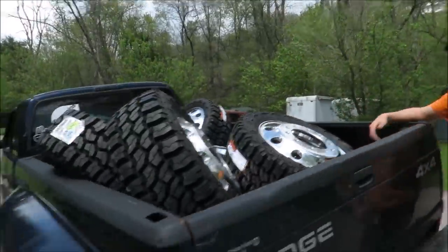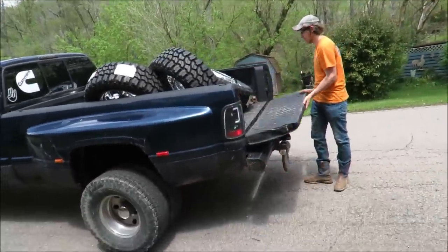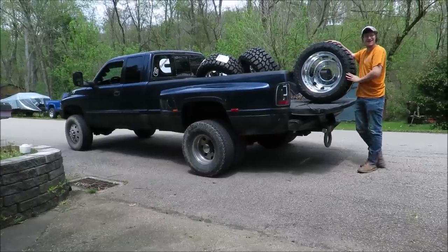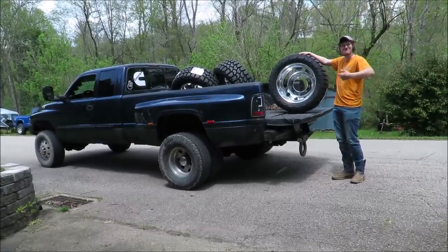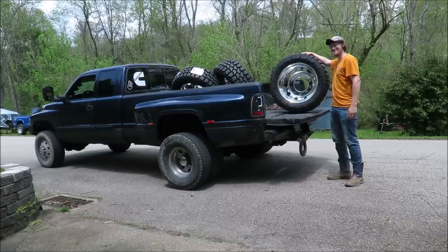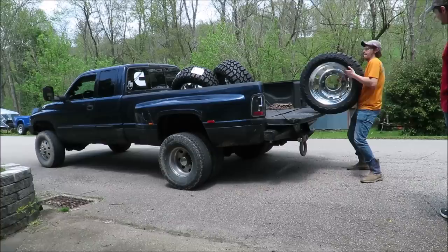Why don't we unload these? You can prop one up along the side of the truck here and see what they look like. Facebook, who might see my rims? I was like, nah. We want business. I'll let people know. Although I don't know anybody that runs them.